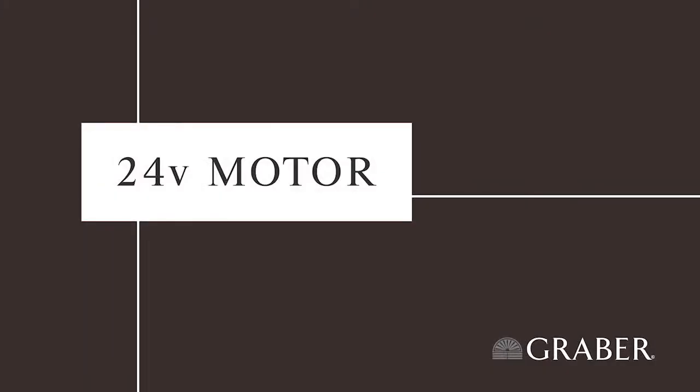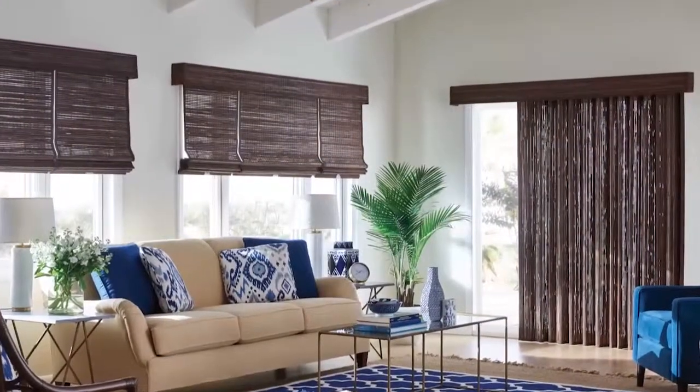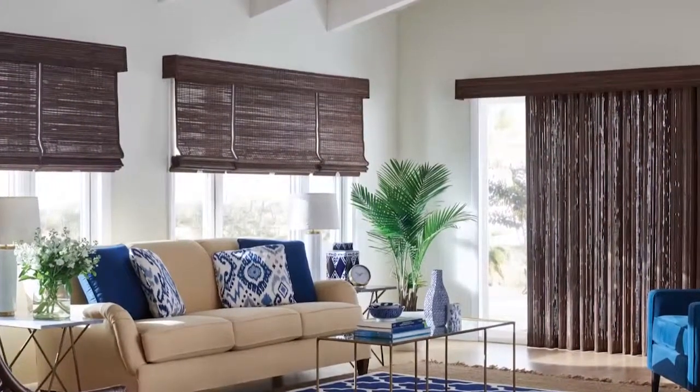For the more sophisticated user, we now have a 24-volt motorized lift shade. The powerful 24-volt motor is perfect for heavy shades and larger sized windows, allowing you to sell motorized shades in almost every window. Easy install, quiet operation, and availability in almost all fabrics makes this product an easy sell. In addition to the 24-volt motor, we'll continue to offer the virtual cord for additional power options.